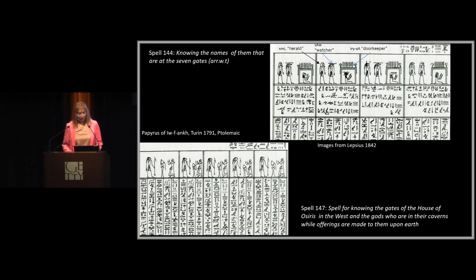Looking at these spells, you can see here two screenshots from a facsimile of a papyrus which has been used a lot from the beginning of the studies of the Book of the Dead, the papyrus of Ufank, kept in Turin. And you can see here those spells where gates are represented together with their guardians. In particular, here you see spells 144 and 147, which are the spells of one type of gate, the so-called arerit in singular, arerut in plural.